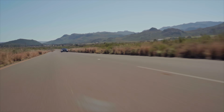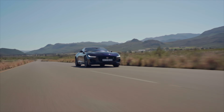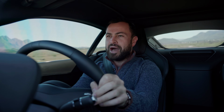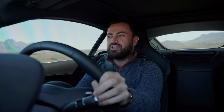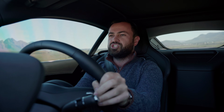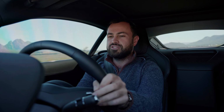But the way this thing picks up speed is unbelievable. That's 5th gear, flat out. Peak power is at 6,500 RPM and we're up to 200 there. Okay, wow, sheesh, let's slow down. Wow, okay, this is fast. This is a fast car.